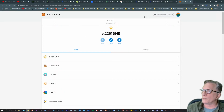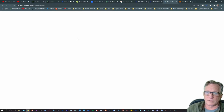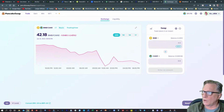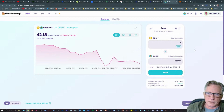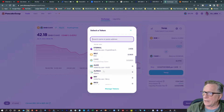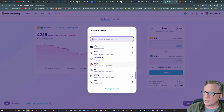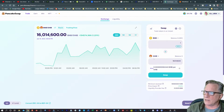And then BNB coin is where you can trade with it. So you could go over to PancakeSwap and just buy whatever. PancakeSwap's probably the number one decentralized exchange on the Binance Smart Chain. Just be sure you know what you're trading for. So as I mentioned before, you can say, okay, I got one Binance BNB and I want to trade for Cake, or I want to trade for whatever. There's lots of coins there that you can trade for. See, there's that SHIB, the Binance Smart Chain version of SHIB.